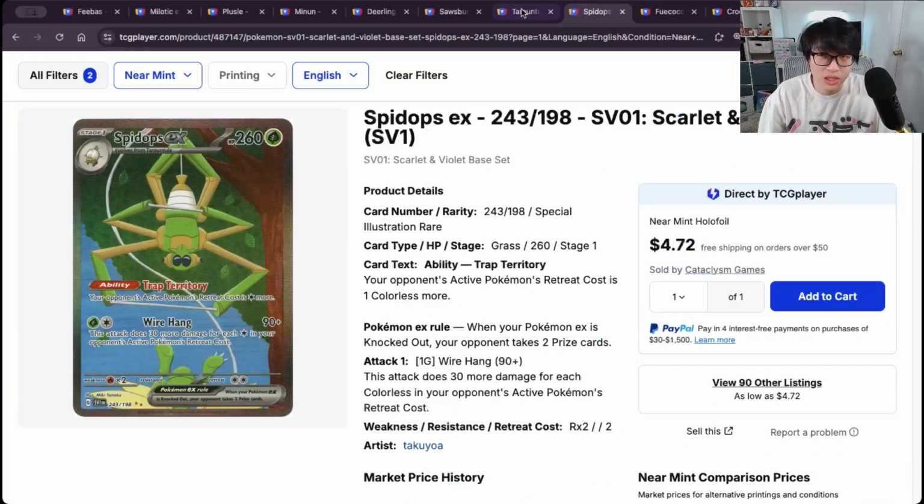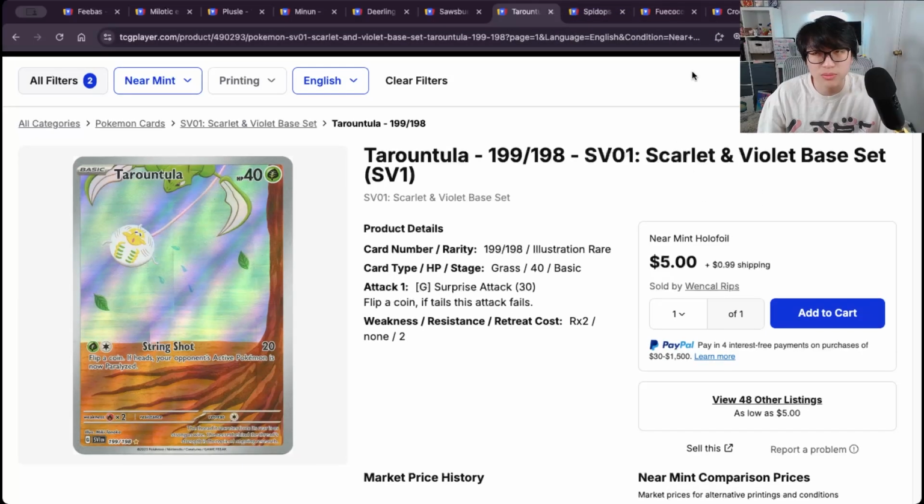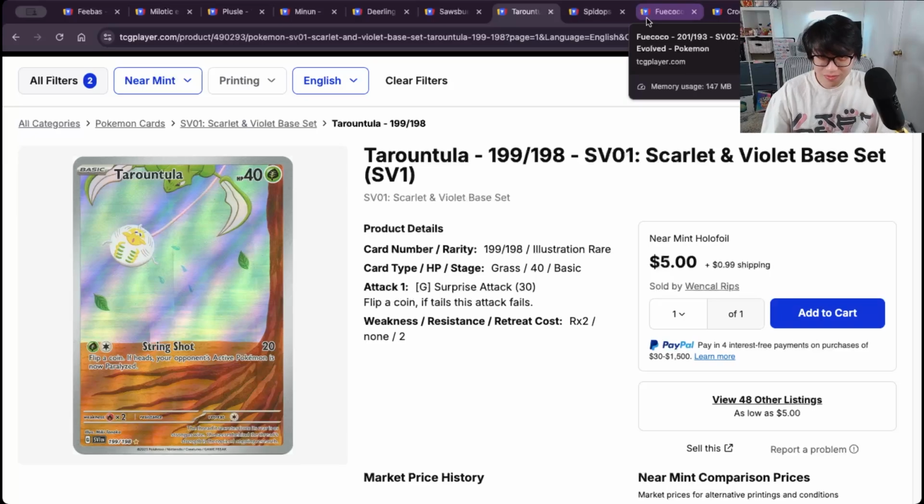But yeah, if you want a cheap one to fill out your binder, pick up these two, because for the price they're at, they're super great, awesome cards. This is the only one I might really suggest, other than the last one I want to talk about, which out of this list has a special place in my heart.